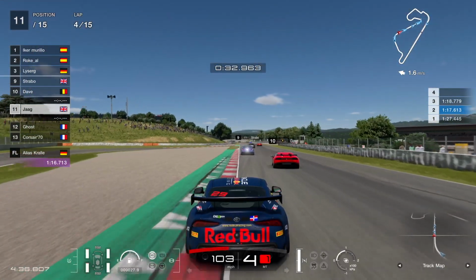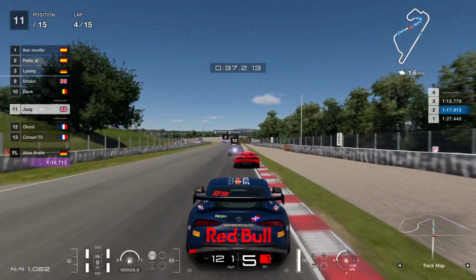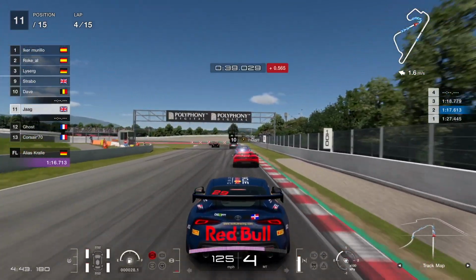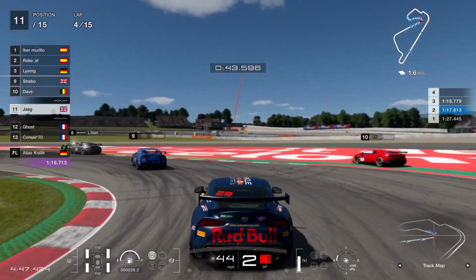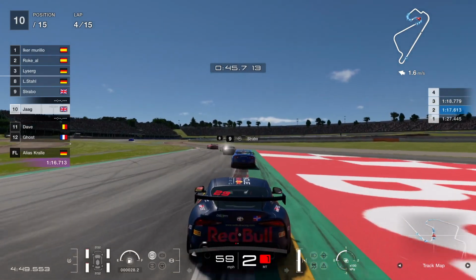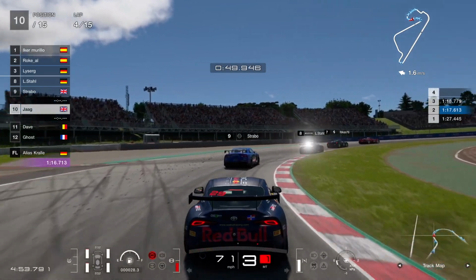By this point, lap 4, I was feeling that I've got a bit of a feel for it now. We are sort of learning the track and learning the car. Lamborghini goes through a ridiculous lunge there and totally messes it up and goes off. So that's handy. We're back up to P10 again.